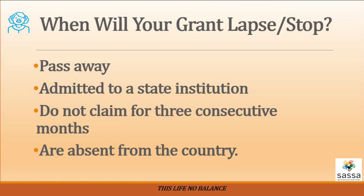All right, when will your grant lapse or stop? So the first thing is that in case you pass away, your grant will be stopped. Or you are admitted to a state institution, your grant will stop. There are some conditions that have to be met at the state institution there. And then the third thing is that you do not claim for 3 consecutive months. So take note of this.